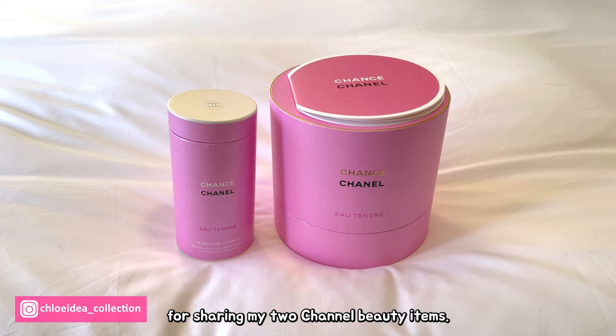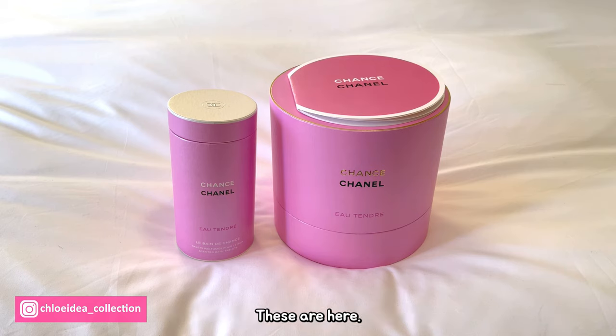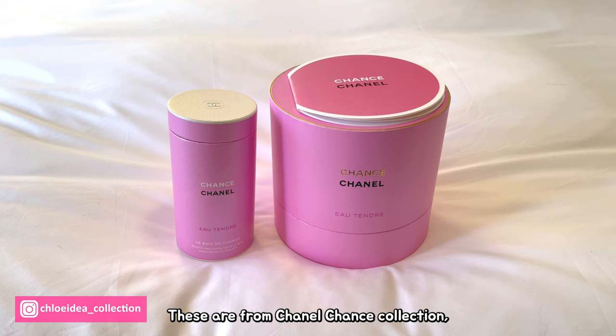Today I'm here to share my two Chanel beauty items. These are from the Chanel Chance collection. I'm going to open each item and show you.